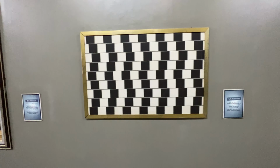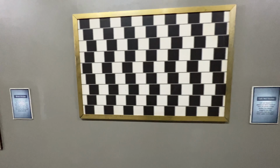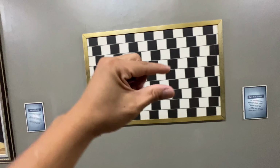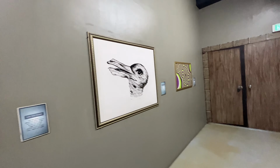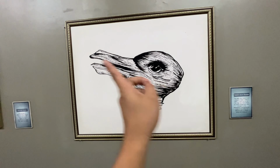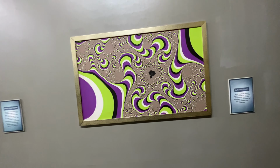I like this. It's actually all straight lines, but it looks like it's slanted. Look at that. Just straight lines. It's just the way your mind looks at it, it starts looking slanted. I love these illusions, man. Look at them cool shit, man. What's this? Rabbit duck. Yeah, it's a rabbit that way, it's a duck that way. Multicolor illusion.